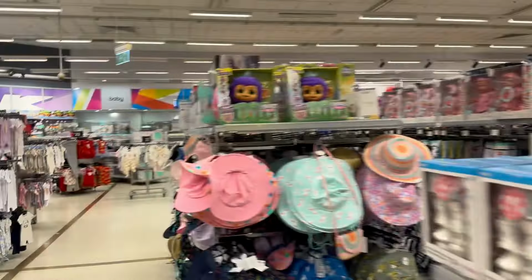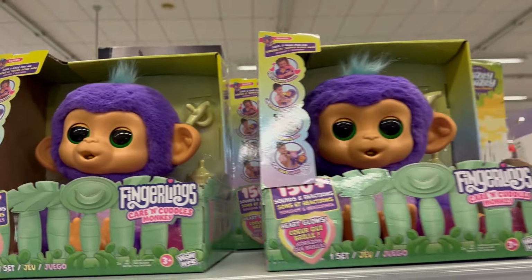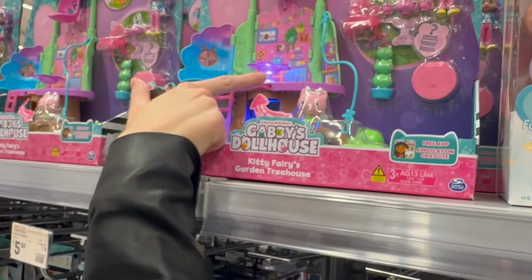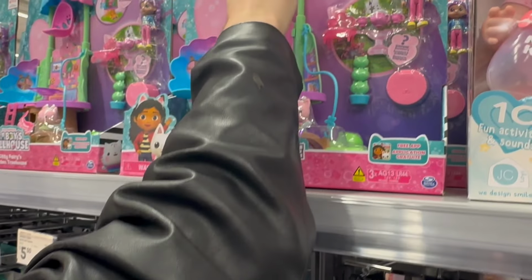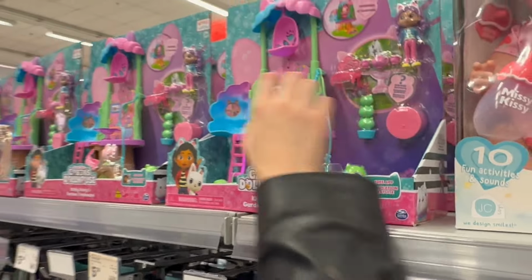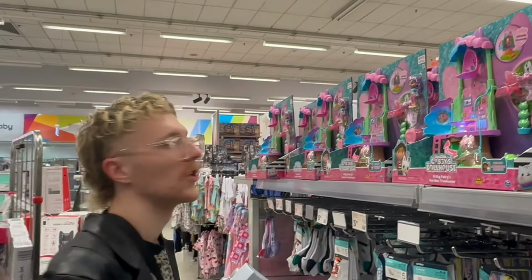Oh my god, I want this. Lights up in there. Why is this kind of cute? How much is it? $29. Do you want it? Thank you.